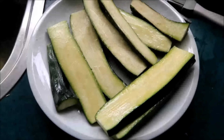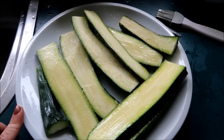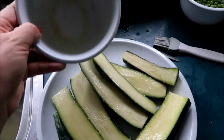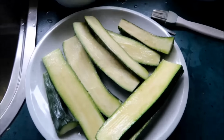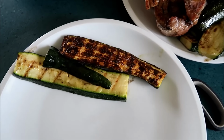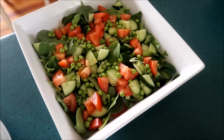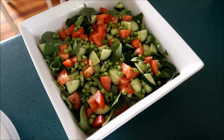So I've got some zucchini, and I've sliced it lengthways and brushed it with oil. Well, actually I used melted beef dripping, and we're going to put that onto the barbecue and grill it. So there's the grilled zucchini. We're going to have that with some chops and salad, and there's peas in the salad because that's just how we eat them, because they're so sweet and delicious.